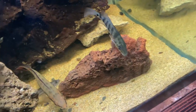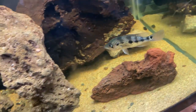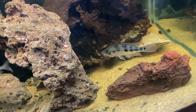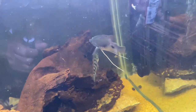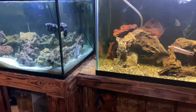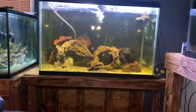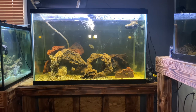Come on now. I'm not putting bloodworms in here every day. That's the only thing he's eaten since he's been in here. You can't grow if you don't eat. All right, and there's the Pictus catfish. All right, so let's go ahead and have some fun now. Since we started over here with the pellets, we'll go ahead and feed the pike some tilapia, and then we'll move on over to the 225. The saltwater.